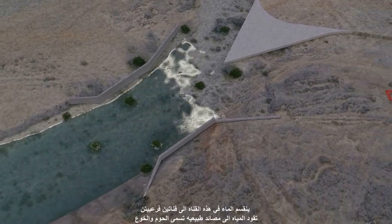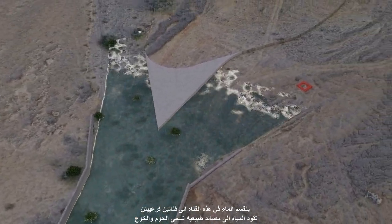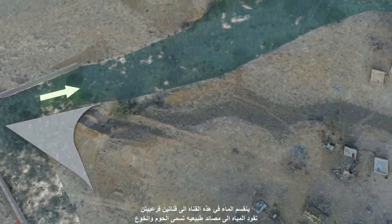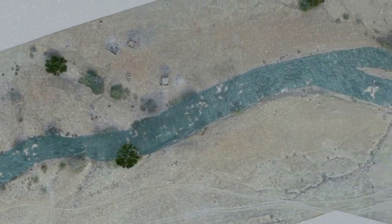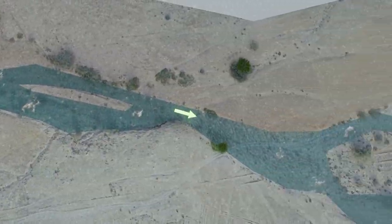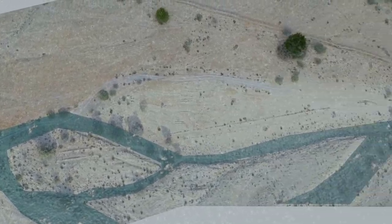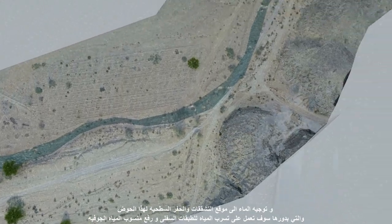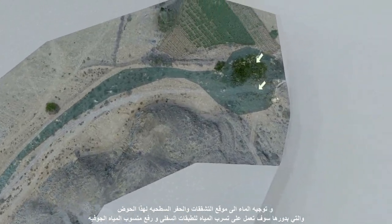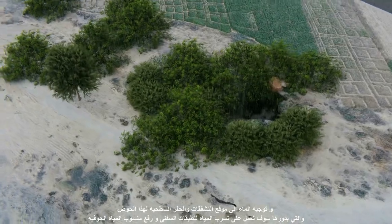Then the water in this channel is divided into 2 sub-channels that lead the water to natural traps called Dum and Kaw, and directs the water to the site of cracks and surface pits, which in turn will seep water into the lower layers and raise the groundwater level.